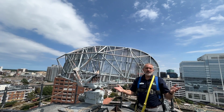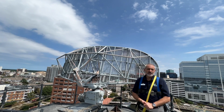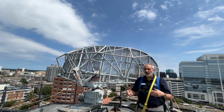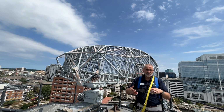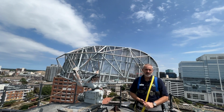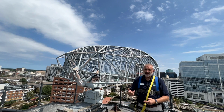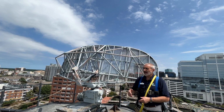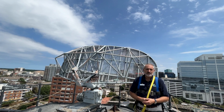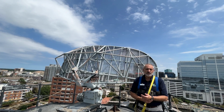So that is the radar platform here on board Battleship Wisconsin. Now, this is very much off of the beaten path. Like I said, you need to wear harnesses and be trained to come up to this high an altitude on board the ship. But it is definitely something that you can see when you come across the ship. The radar you can actually see from lots of different points here in downtown Norfolk spinning.